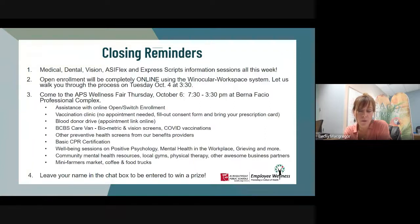We're going to have a blood donor drive, biometric screens, basic CPR, other preventive health screens, and we just have a lot of local community resources available, mental health resources, and some really fun local businesses are participating to offer you a really interactive wellness fair experience. And lots of great prizes, and of course, a coffee truck, because there's no wellness fair complete without that.